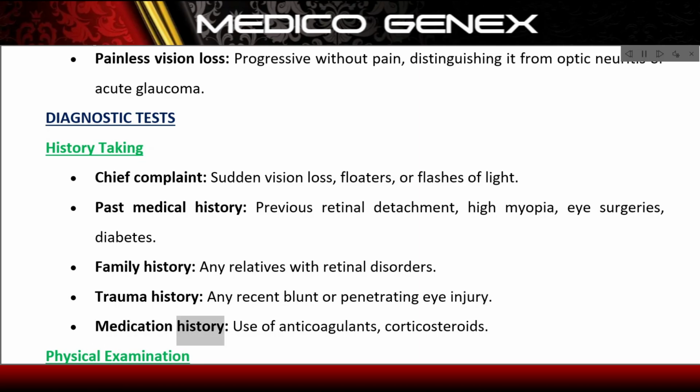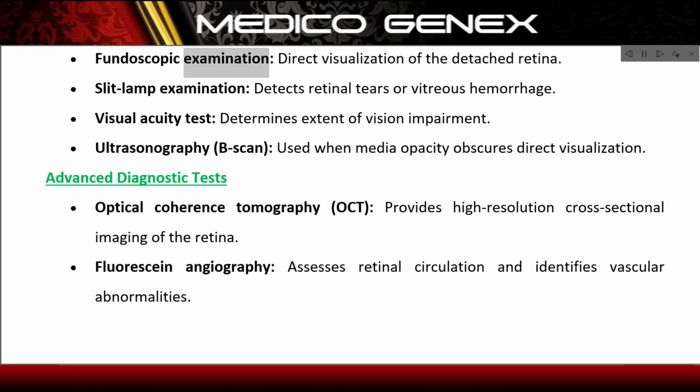Medication history, use of anticoagulants, corticosteroids. Physical examination. Fundoscopic examination, direct visualization of the detached retina. Slit lamp examination, detects retinal tears or vitreous hemorrhage.